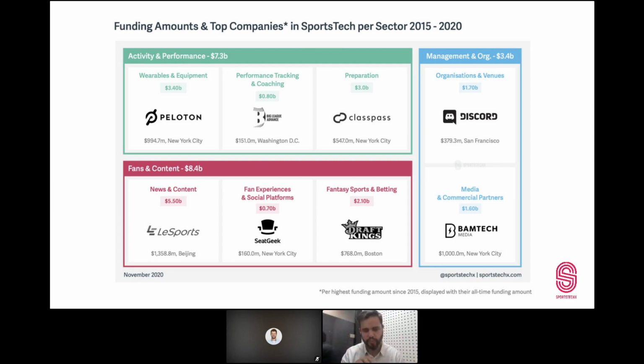The green section, which is activity and performance, is all solutions relating to the athlete. Everything that helps you do sports, like all your trackers, anything where you can book a ground, your performance coaches, all of that stuff. The magenta section, or pink, however you prefer, fans and content, is all about solutions for the fan. Anything that helps you consume sports. So OTT platforms, fantasy sports betting, social platforms, all that stuff sits there.